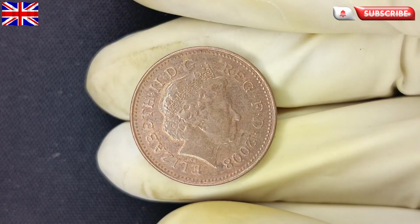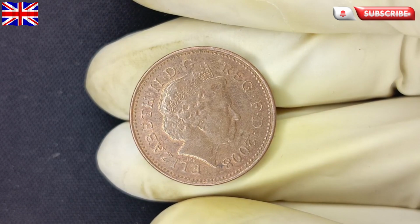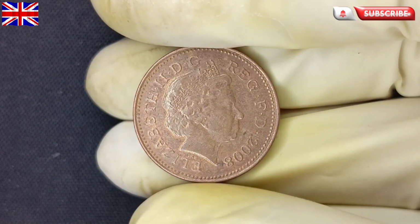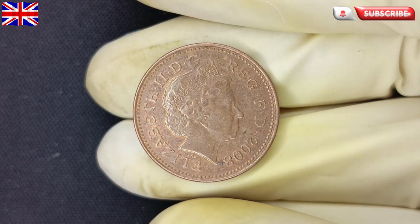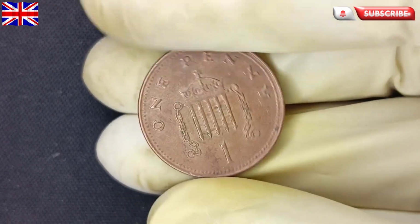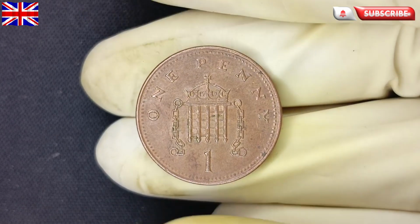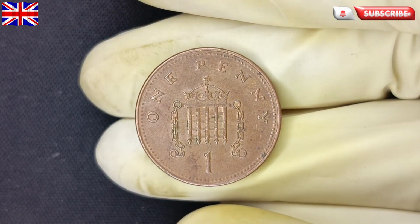Part of the appeal lies in the juxtaposition of value versus appearance. To the untrained eye, the 2008 one penny looks virtually identical to countless other pennies jingling around in purses and pockets. This invisibility is part of its charm. Great treasures, after all, often hide in plain sight. Furthermore, the coin's rise in value was propelled by a wider trend in collectibles, the growing appreciation for items that blend rarity with historical resonance.